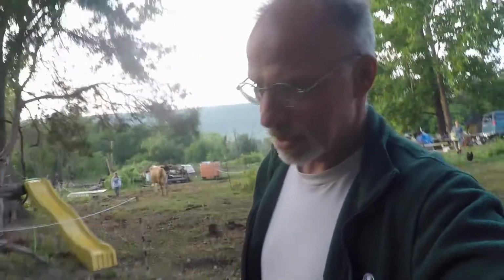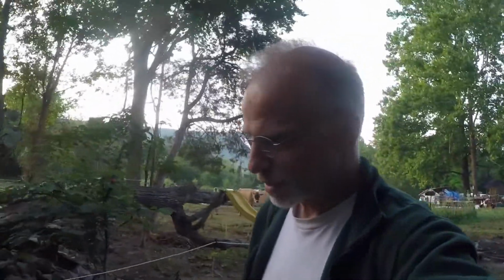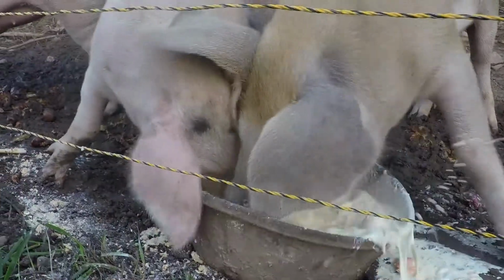I'm having to watch where I step because there are, as Gru puts it, bombs everywhere. But we made a new stanchion. We're going to check on that, see how that works. With all of them, we've been getting almost 4 gallons of milk a day. And we can't use all that, especially this first week. So we've actually been feeding it to the pigs, and they love it.